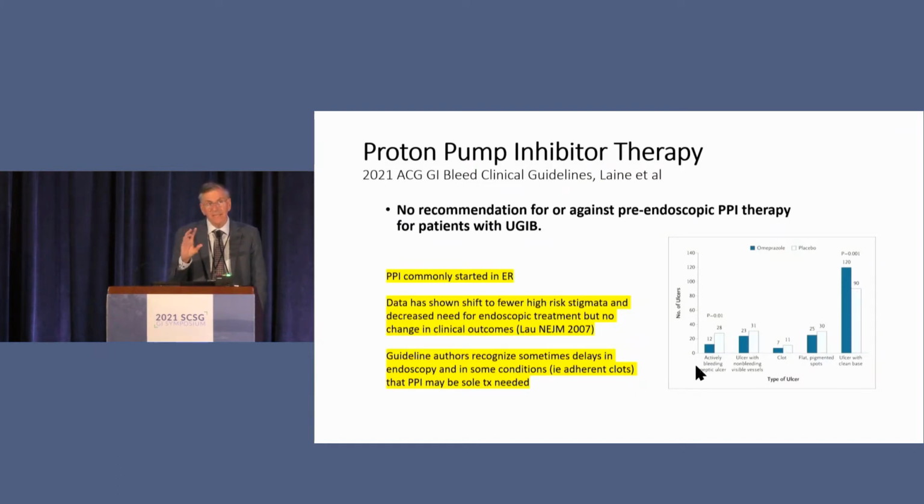The rationale that many of us use for starting PPIs when patients first come in is that you don't really know exactly when you're going to do that endoscopy. There may be some delays.